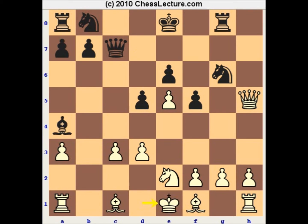Bishop a4, king e1. Now, black can still get a position similar to what we just saw with knight c6 and f4. But obviously it's a little bit better for white here because this king is actually more safe and has some more options. So, instead, bishop a4, king e1, Botvinnik steals a pawn. Well, gets his pawn back. You can imagine him thinking, well, this is okay for me.